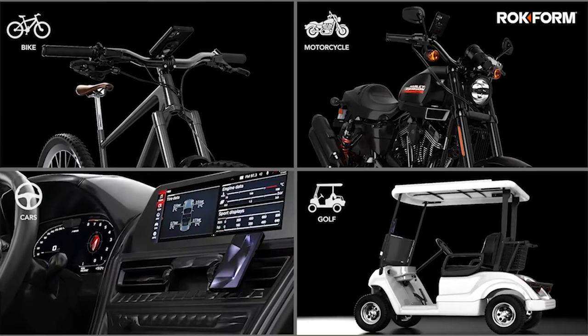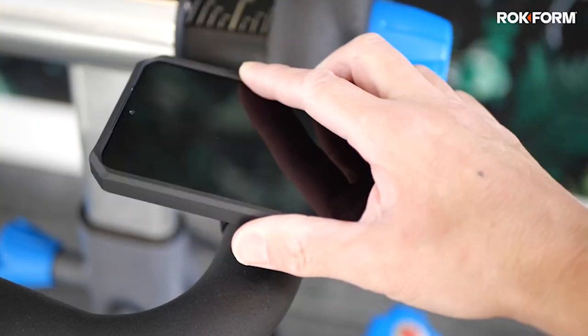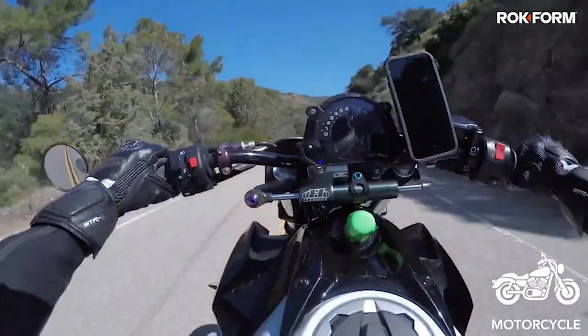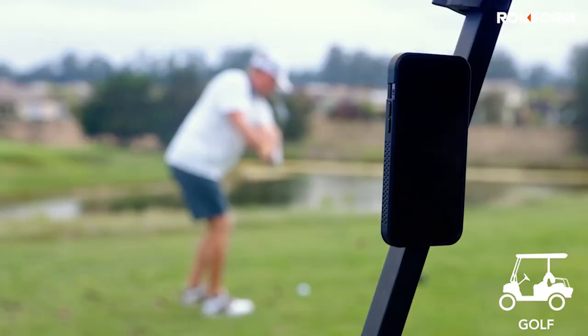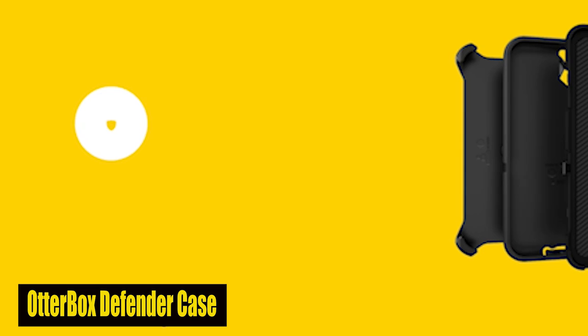Whether you're raising a ruckus around town on your off-road bicycle, cruising on your cruiser, or driving your vehicle, the Rockform case is the ideal friend. Its safe mounting and outstanding drop insurance settle on an ideal decision for any individual who values both style and usefulness. 3. OtterBox Defender Case.